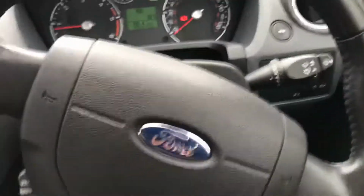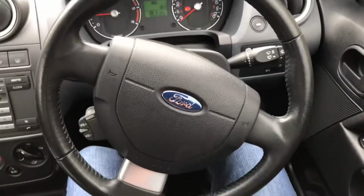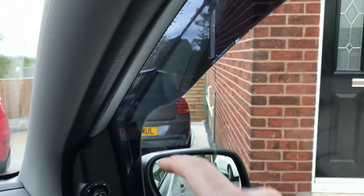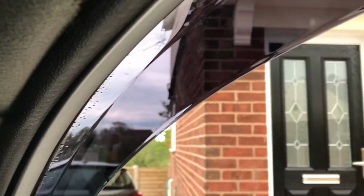As I say, inside there's not really much else to say. It's fairly clean and tidy. This is really pushing it quite close. I also installed these things because I think I'm a boy racer. They're just little wind deflectors. They're a little bit wet now because they're still wet from when I washed it.